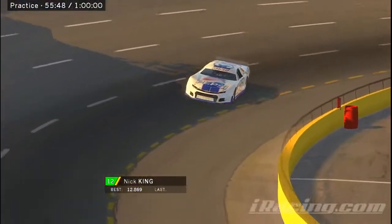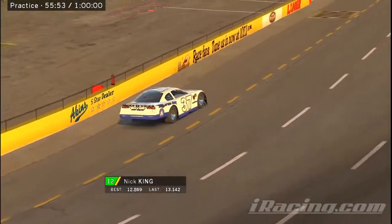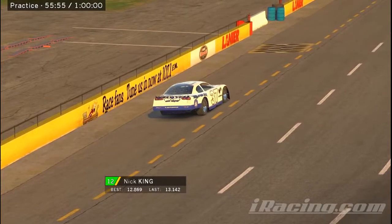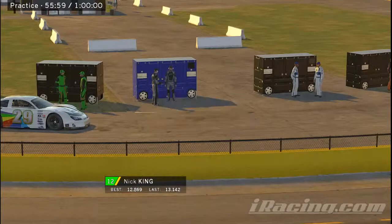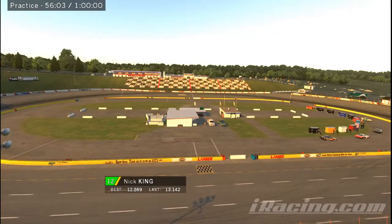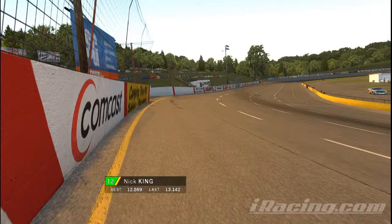Boy, I tell you, they're getting around here in not even the teens. I mean, under 13 seconds around this place here at Lanier. And actually, it looks like there's really nobody on track here, and you still have a couple of minutes to go, so they may be having a drivers' meeting or something. While they're doing that, we're going to take a quick break, and we'll be right back.